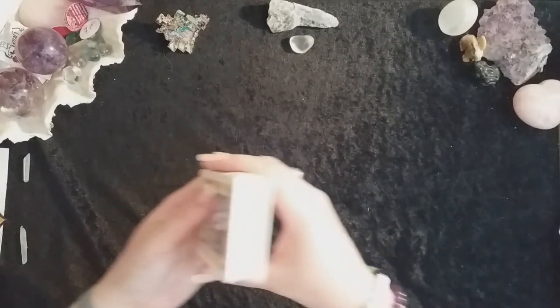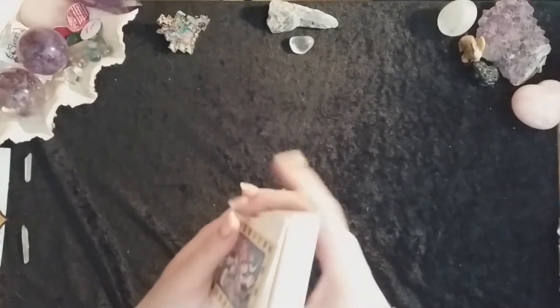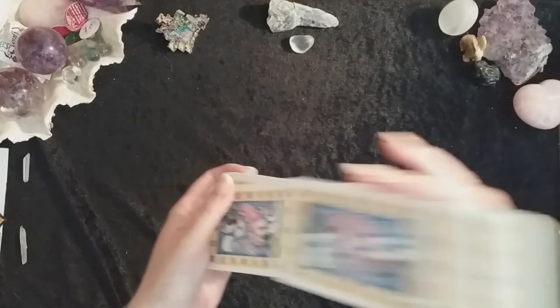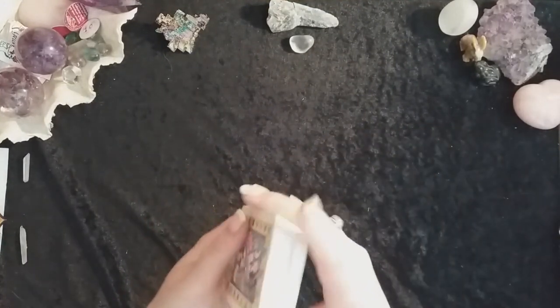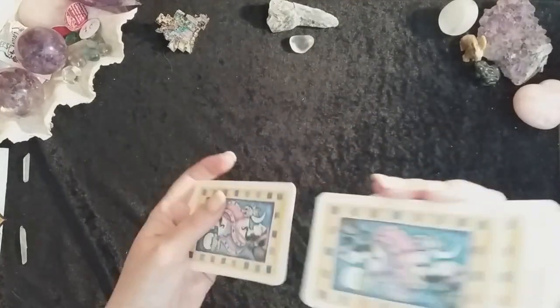Now that's that out of the way, let's start with the reading. I am going to make 9 piles with only these witches cards, and we are going to determine which witch you are.